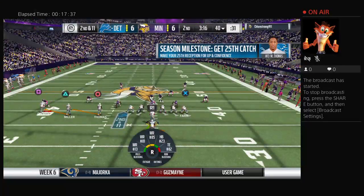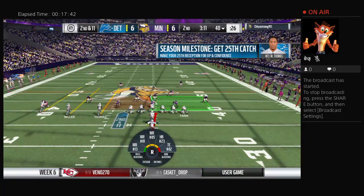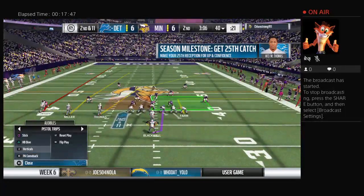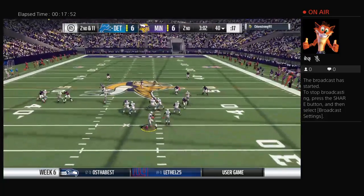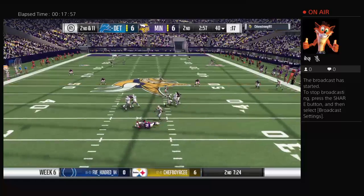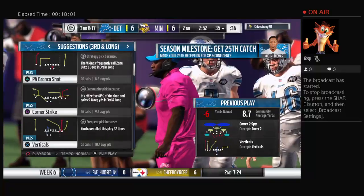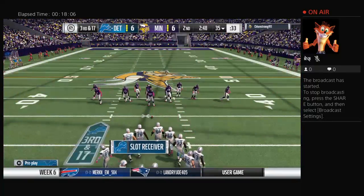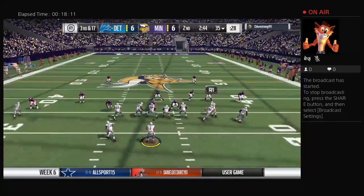They'll come out in the pistol. Again, we'll see the pistol here. Shift together here from the D-line. Another pistol look here. Newton now to throw. Pressure coming from the Vikings, and they get there and bring him down. Linval Joseph in there to sack him for a loss of 6. So a big sack on 2nd down. Now let's see what the offense has in store for 3rd.